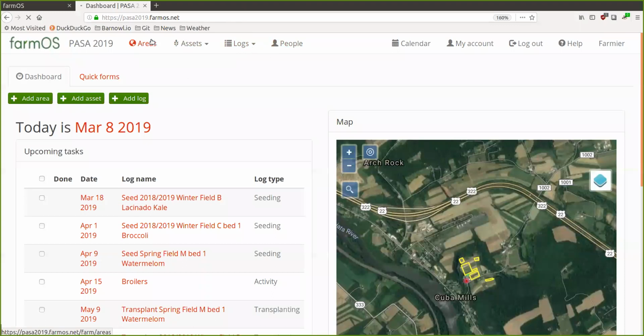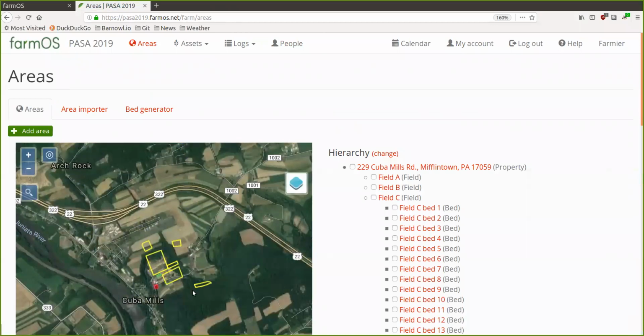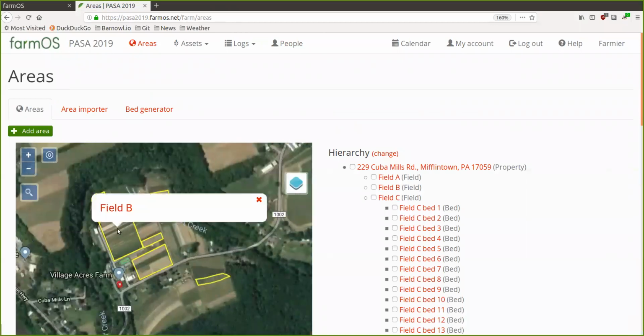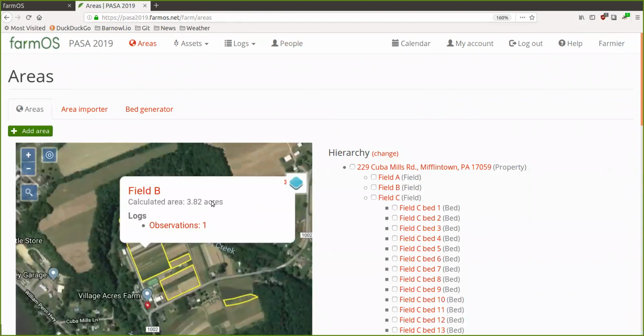So if I click on areas, this will bring us to a map on the left that shows our areas. We can zoom in on that and click on individual areas. And this will tell us what the acreage of that area is, but it'll also give us some quick links to records that are linked to that area.